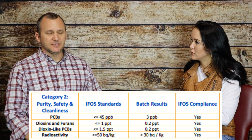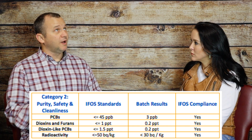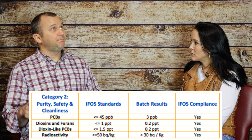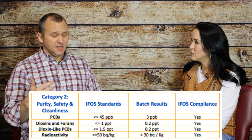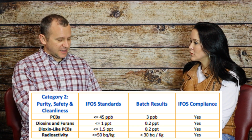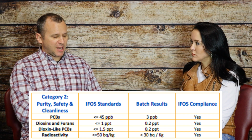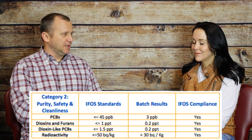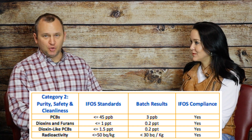Category 2 is the purity, safety, and cleanliness. So this is where we get into the PCBs, which is the polychlorinated biphenyls. PCBs are toxins, and the standard limit for IFOS is less than 45 parts per billion. This batch came in at 2 parts per billion. So they want less than 45. Wow. This particular one came in at 2.